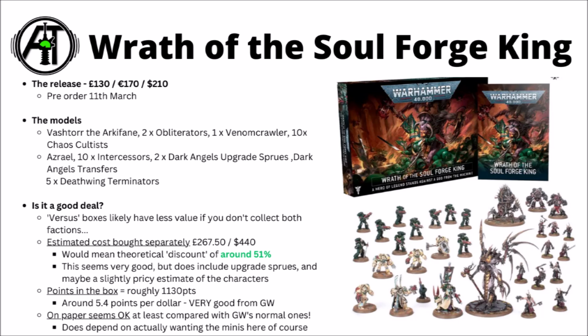Usually their discounts tend to range in the 30 to 40% range compared with what they sell separately. And if you wanted to pick up these figures in hindsight, this would probably look like a good deal, at least I would guess. Even if you don't count the discount sprues and Vashtorr turns out being cheaper, then it's still going to add up to an okay discount off from Games Workshop standards.